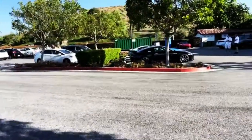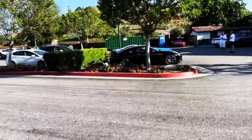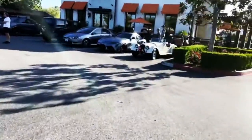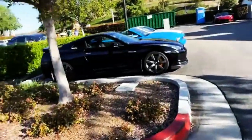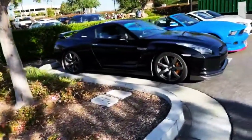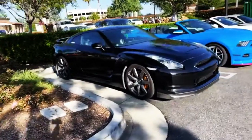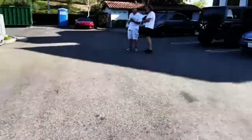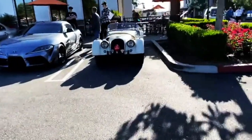There's a GTR. Let's take a look at that. And then there's a classic over here that we'll take a look at real quick. Gojira. Mm-hmm. We don't want to mess with him. Let him sleep.